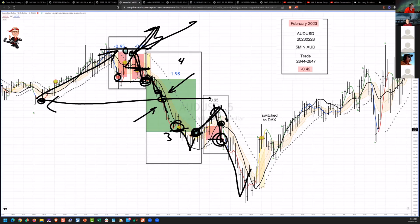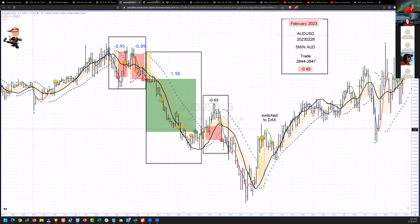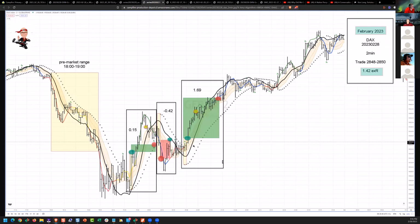Holy smokes. He switches to the DAX here. So I think he gave back more than he needed to today and stuck around a little longer, just as a note to add to the research project. But then he shifts over to the DAX on the 2 minutes. Let's see. Let me get this out of the way.